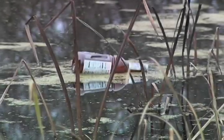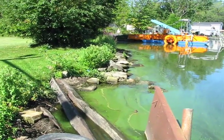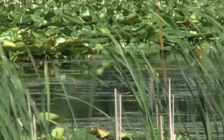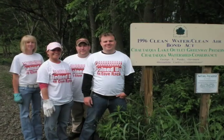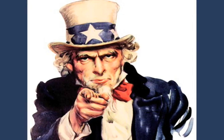The runoff of nutrients and sedimentation from human activities in the watershed now exceeds the lake's natural capacity to dilute and purify. Nature can no longer correct the problem. Join an organization that promotes watershed health as a priority in our homes and communities. Chautauqua Lake needs your help.